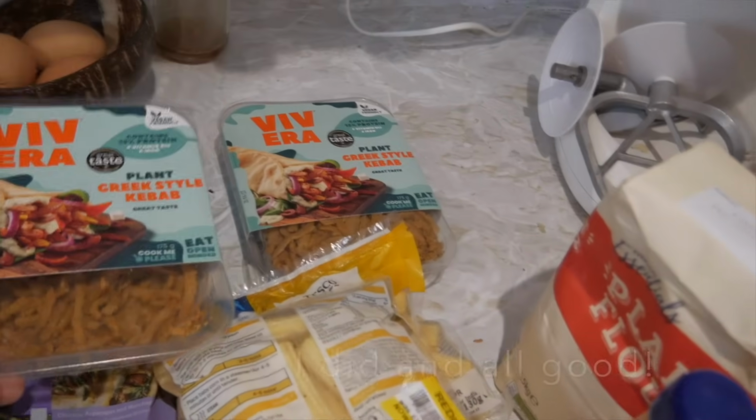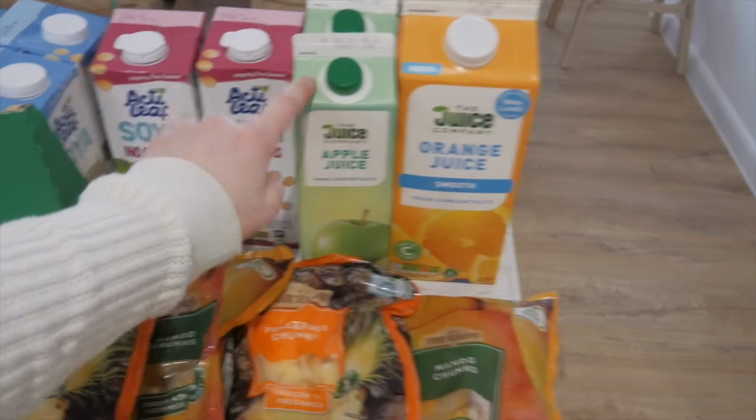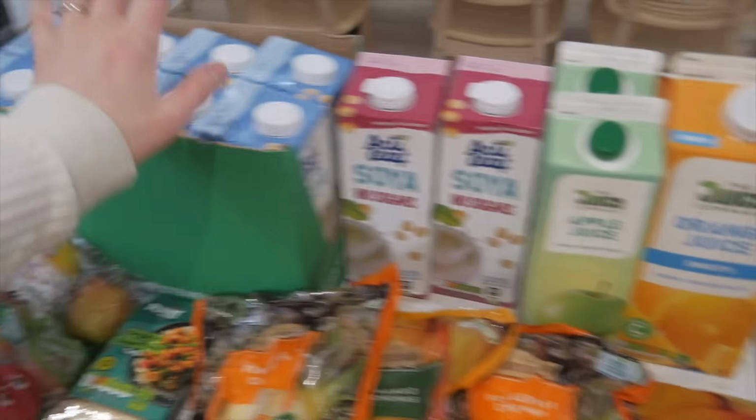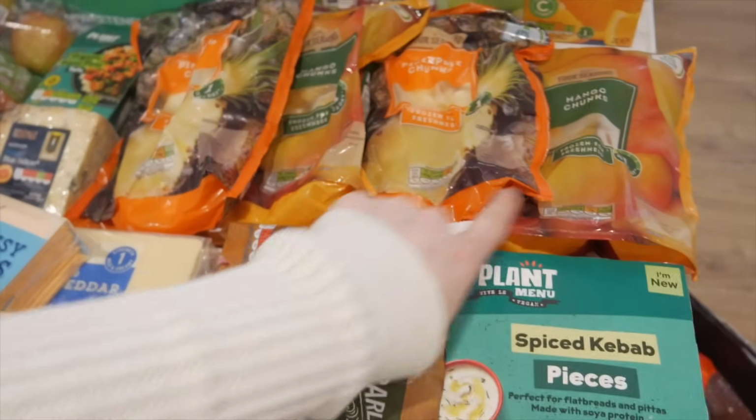And then we got these 2 from Tesco. So that was our little Tesco's haul, and then this is what we got from Aldi. Some orange juice, 2 apple juice, 2 unsweetened soy milks, and 8 sweetened soy milks. Some mango and pineapple that I have in smoothies.